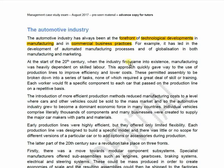Now, in terms of technological developments, we have seen a lot of transformations in vehicle specifications from the Second World War time, and then the 70s, 80s, and of course the advanced vehicles you have today, such as electric vehicles and hybrid vehicles, and of course self-driven vehicles and so on. So technological development is extremely crucial for any player in the automotive industry. For example, it has led to the development of automated manufacturing processes and of globalization in both manufacturing and marketing.